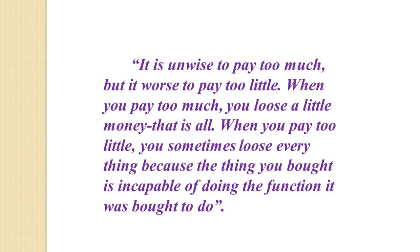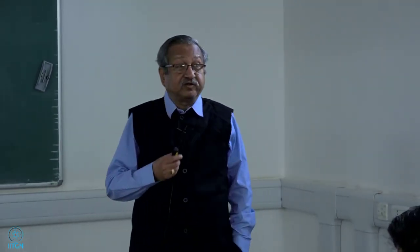So to sum up, I will say it is unwise to pay too much, but it is worse to pay too little. Why? When you pay too much, you lose a little money, that extra money you have paid. But when you pay too little, sometimes you lose everything. It's contradictory. When you use too little, you lose that also, because it is not put to a useful purpose. The thing you bought is incapable of doing the function it was bought to do. That is what is important.